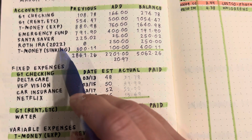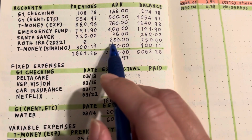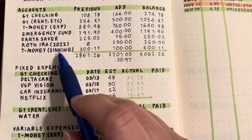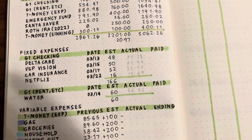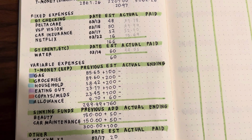Roth IRA, I'm starting 2022. I just finished 2021 contributions. That's why this is 0. And this is technically a savings account. I use it for my sinking funds. Right now I have only 2 sinking funds, which is beauty and car maintenance.